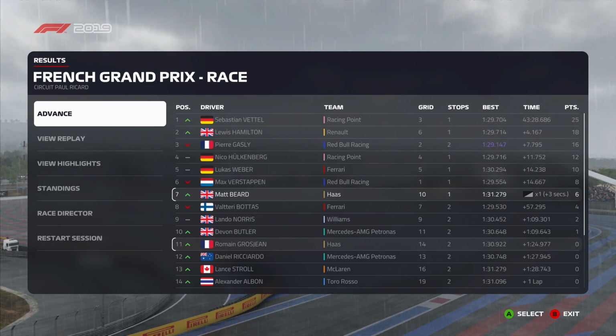So there we are then, guys, the end of the French Grand Prix, and it is Sebastian Vettel who takes home the W, 4.1 seconds ahead of Lewis Hamilton now. I'm sure Renault probably would have wanted the win this weekend, but I'm sure they can't complain too much about a podium at the end of the day. Homeboy Pierre Gasly, who spent a lot of the race actually leading, sets the fastest lap, but made the two-stop strategy there and came through in at P3.